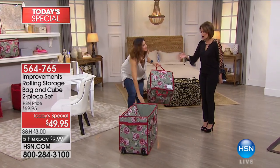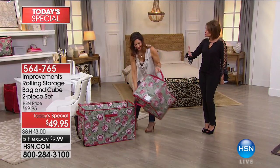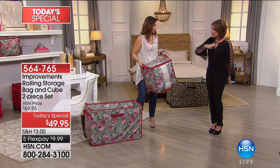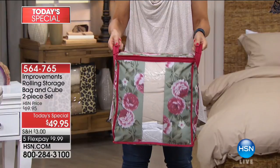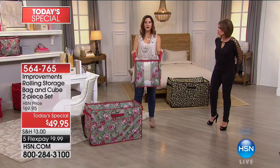I love that it's structured. I love that it sits up, that it's not slouchy, but I love too that it's not so solid like those big plastic things. There's no give. That never ever fit anywhere. I'm not going to put those in my closet and have to look at those every single day. It looks beautiful in your closet. Stunning. And then you also get the cube.